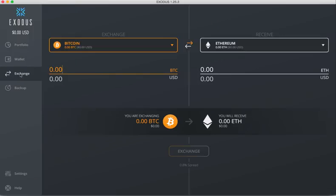Down here is the exchange. Again, this is backed by Shapeshift, and it works very similar. So say you have Bitcoin and you want to exchange some Bitcoin for Ethereum. Instead of having to send your Bitcoin to an exchange externally to a website or a different service, and then giving them your receiving address for your other currency, in this case Ethereum, you can do it all here without having to leave the wallet. So this just takes care of it for you. And so we'll get into a live demo of that here shortly. I just want to go through some of the different settings and buttons and menu options on this wallet.